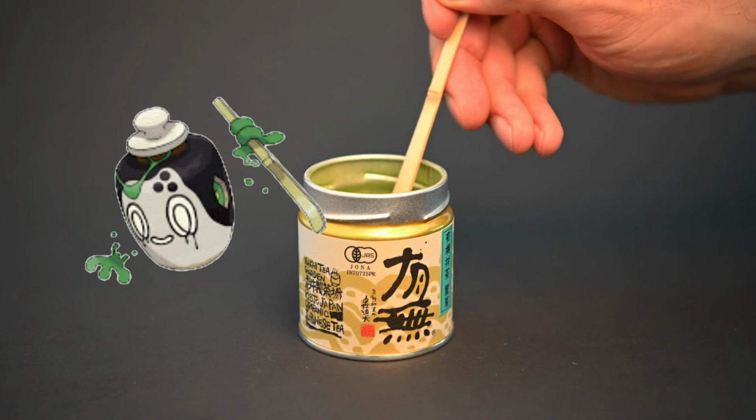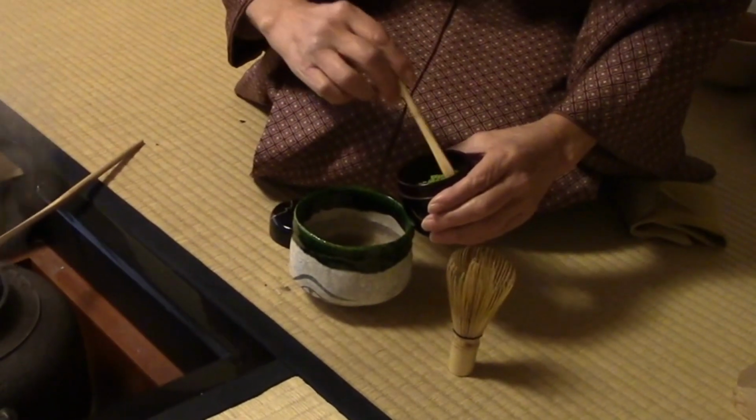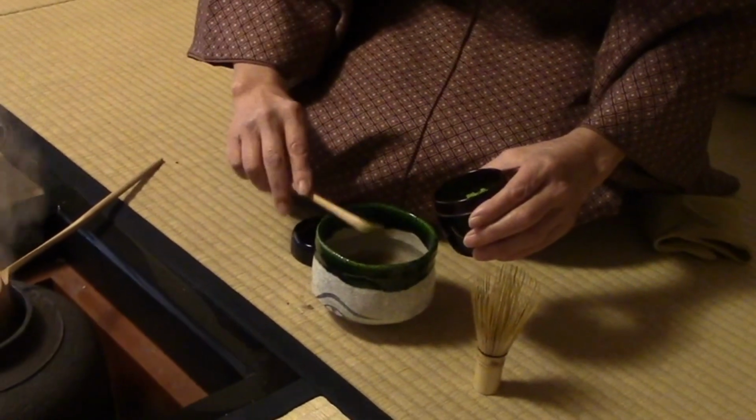This spoon is carved out of a single piece of bamboo, and it's used to scoop the matcha powder out of the chaire or natsume. The spoon also works great as a measurement tool, and during the tea ceremony, you'll see the tea master using 2 heaping spoonfuls of the Chashaku for each bowl of matcha.